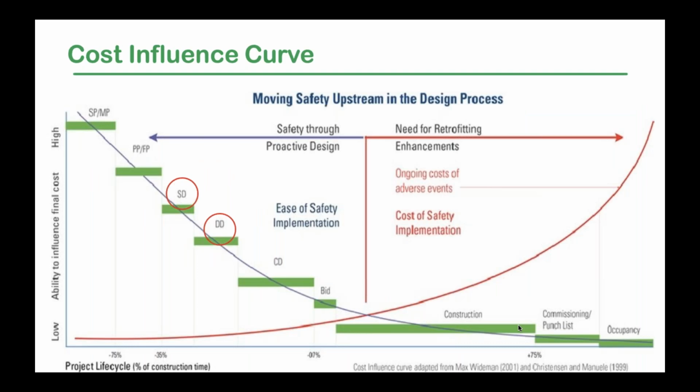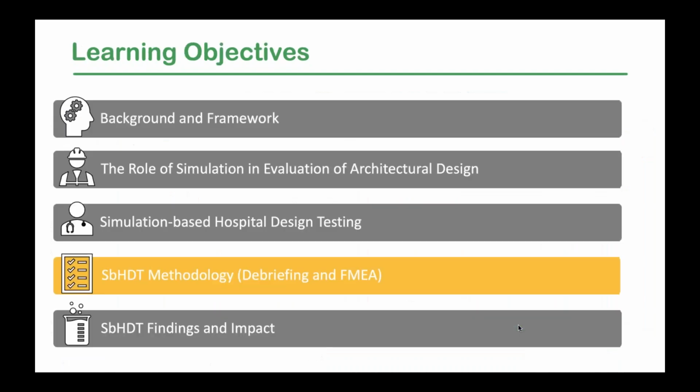So a lot of people ask us, how do we demonstrate return on investment? As you can see in the circled areas there, design development, detailed design development, and schematic design development occur at a time where you can proactively improve the design. If you are looking to modify the design following construction, it becomes extremely expensive due to the cost of retrofitting. So of course, it's much easier to move walls in cardboard than it is to move in concrete. And so doing simulation early in the design process can actually save costs and is more cost effective in the life cycle of the project.